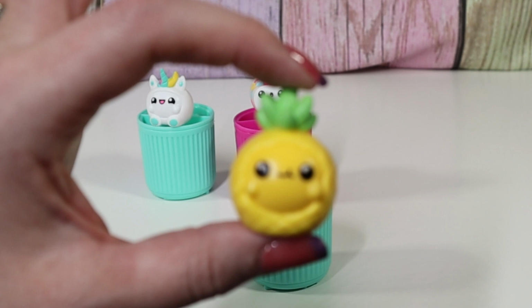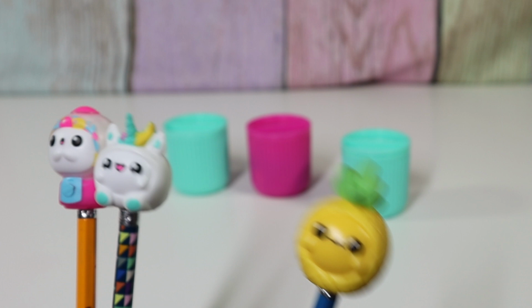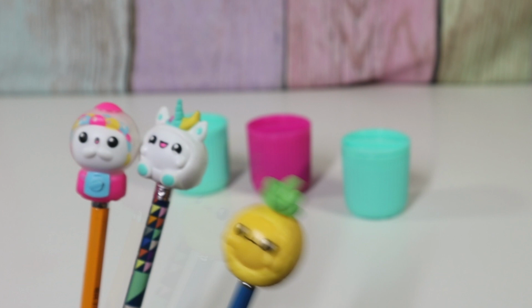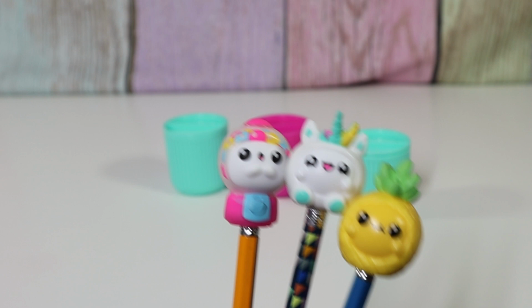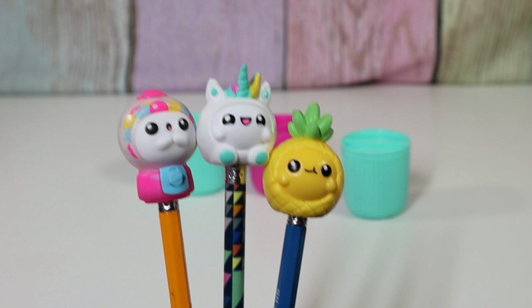All right, guys, these are recycles. I think they're super cute, and I think it would be really fun to do a little puppet show with them, because they're on sticks. Just seems like a good idea. What story would involve a gumball machine, a unicorn, and a pineapple? I don't know. I have no idea. Anyway, if you have any ideas for a story involving a gumball machine, a unicorn, and a pineapple, let me know.